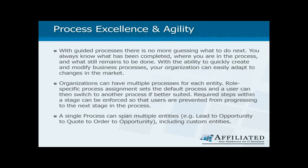The process excellence and agility, big improvements, guided process. For those who had 2011 online, you probably saw a guided process. Very limited of what you can do. The guided process here is extremely robust. So what that means is you have a guided process from the leads to opportunities. You can customize it, you could tailor it, and you can have multiple guided processes. It can be done manually, it can be done automatic, and your guided process can go to custom entities.